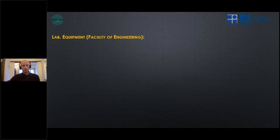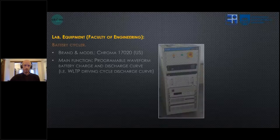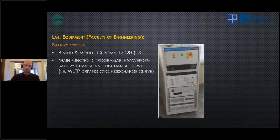The laboratory equipment at the Faculty of Engineering is, first, this equipment. It's a battery cycler. The brand and model is Chroma from the US. And the main function, I would say, is that it's programmable. You can program a waveform battery charge and discharge curve in order to make several tests. For example, WLTP driving cycle discharge curve.